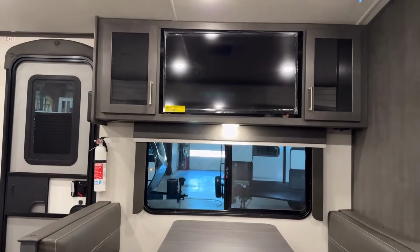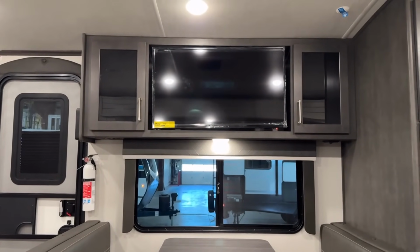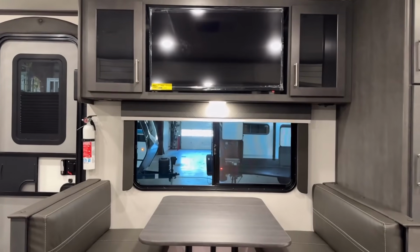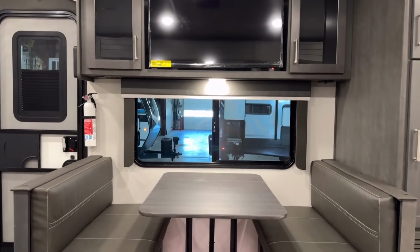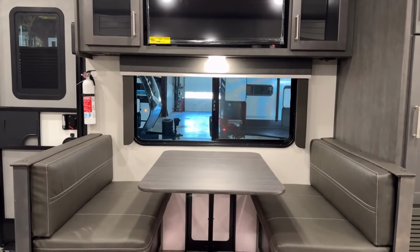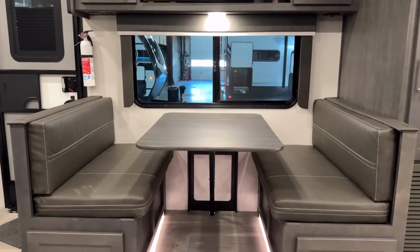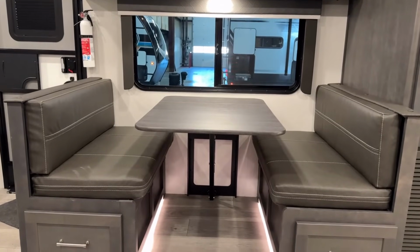Now, as long as we're staring at the entertainment, yes, it's up a little high. And yes, they are still lacking any variety of drop down TV station situation. And I hope that they work on that. So far, the RV industry, just generally speaking, has not adopted it. But we've got decent campsite window coverage.